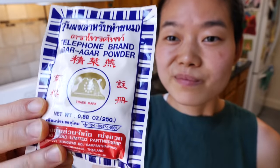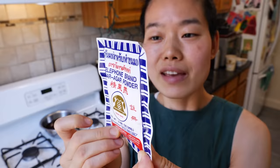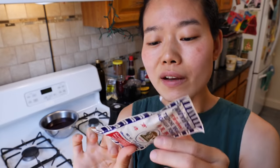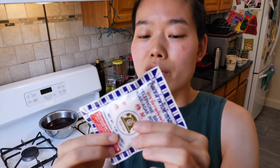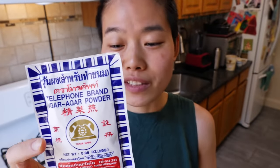So a very long time ago, Aaron bought me this packet of agar-agar powder. It's a form of algae that's used as a vegan substitute for gelatin to set things. However, I find that it gives things slightly rubbery textures rather than a creamy set texture. Does that make sense? Given that I'm not a huge fan of it, I have a feeling I'm never gonna use this if I don't use it now. So let's make some no-bake cheesecake with this.